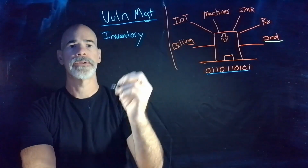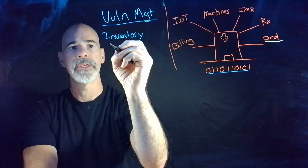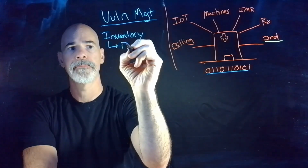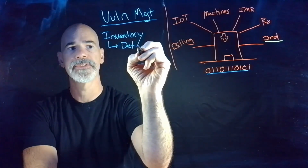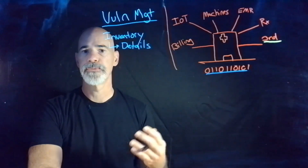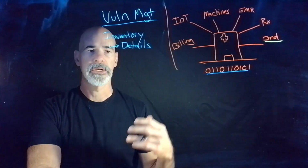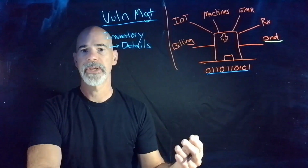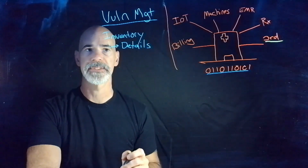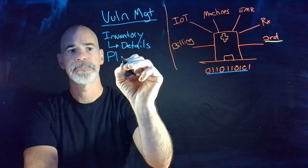The next thing you want to do is you want to know the details, as I mentioned, of those different integrations and systems. And that comes down to versions of software, what operating system it's running on, all the information that would be required to actually do patching of those systems. You want to have a plan to patch.